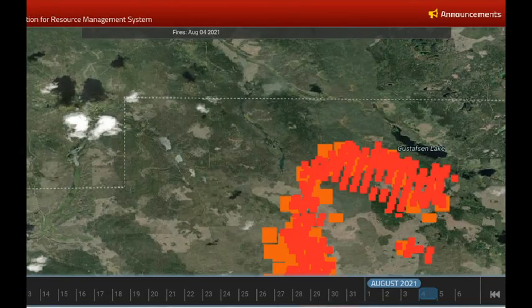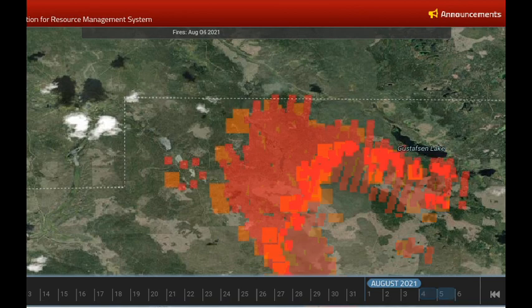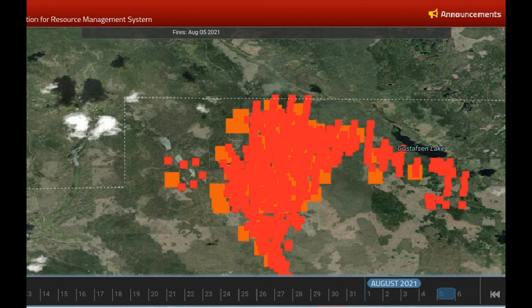We're moving to the northwestern flank of the fire. This is yesterday, south of Gustafson Lake, and now today. And we can see an expansion westwards and northwards. The infrared does not appear along the western shore of Gustafson Lake, but it has moved past the lake in a forested block and now appears to be making moves northwards.